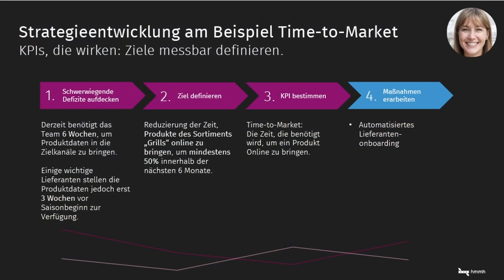So we defined a KPI, the reduction of the time between product entry by suppliers to going live in online shops. So we wanted to bring down the time by 50% from 6 weeks to 3 weeks to be able to actually sell the products at the beginning of the barbecue season. So the resulting KPI is time to market. So this needs to be reduced.